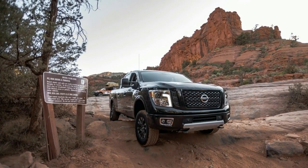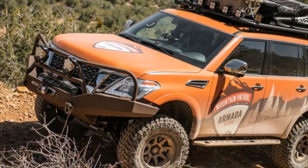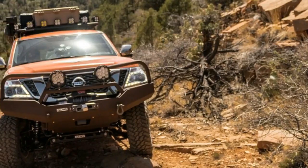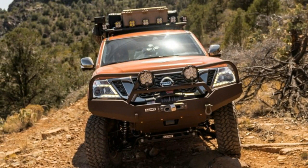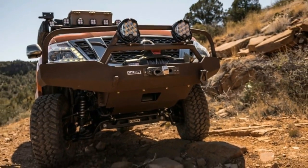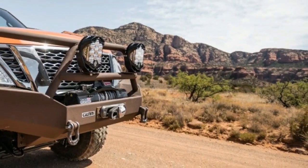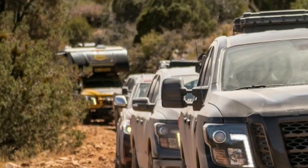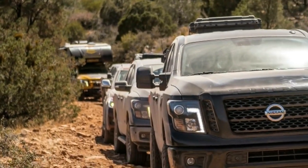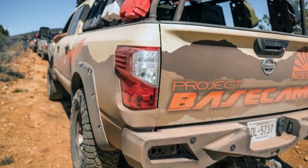We got a little wheel time in the Armada Mountain Patrol on a lengthy backcountry route in the high country around Flagstaff and Jerome, Arizona. The convoy included a standard Armada Platinum Reserve, the Project Basecamp Titan, a brace of less extreme Titans, and 2 pure aftermarket offerings, the Recon Campers and V200 Envy Overlander, and Rule Breaker, a yellow Titan with a black and yellow Lance camper built by Hellwig Products.